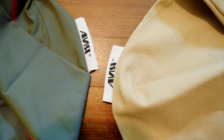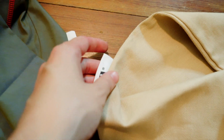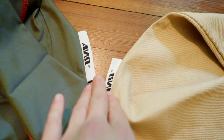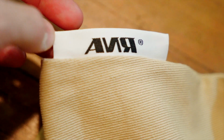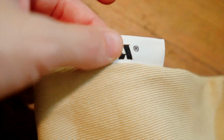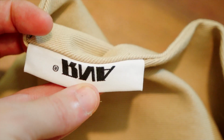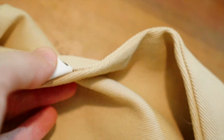And both of the pieces actually have these fairly large brand tags, loop tags, stitched into the sleeves on the outside, so they are visible. So as you can see, it's an embroidered tag, and in black printed on there on white, you've got ANR for Atelier New Regime, and then your registered mark there. And that print is on both sides of this tag, and that's sewn in right into the side seam on the sleeve.